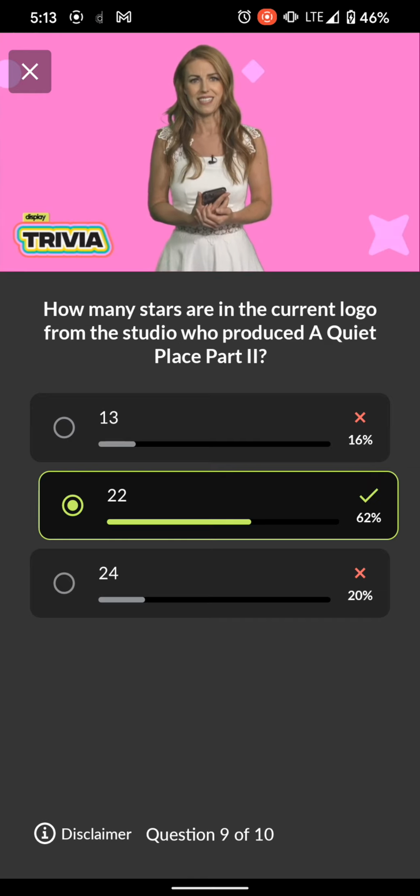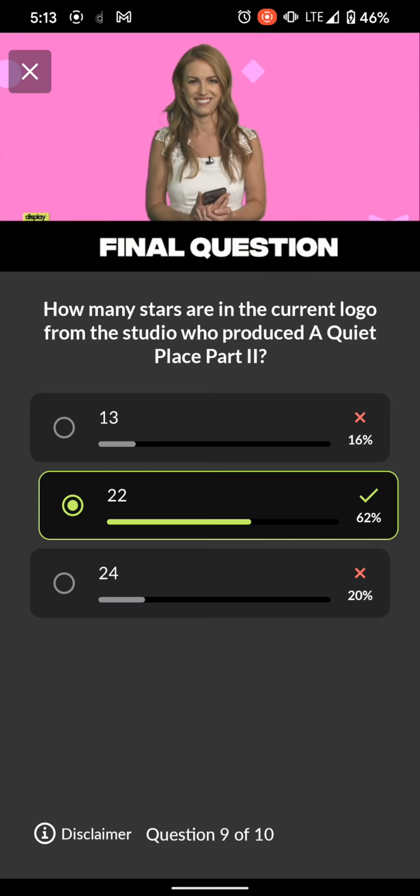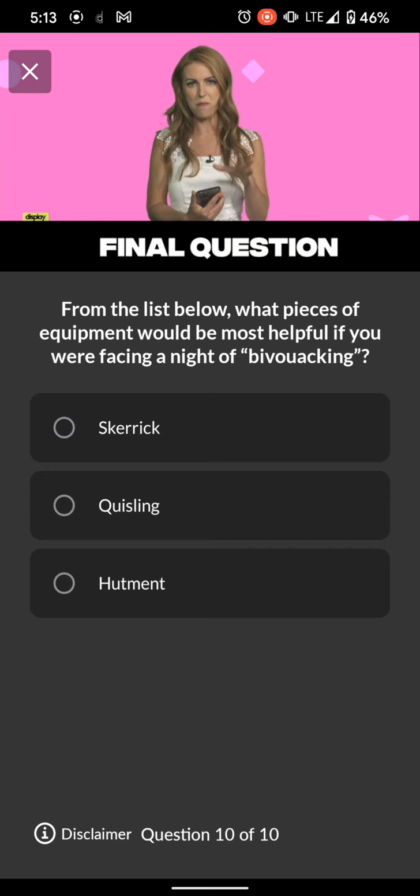Are you ready? It's time for the final question. Question 10. From the list below, what pieces of equipment would be most helpful if you were facing a night of bivouacking? Skerrick, Quisling, Hutment.